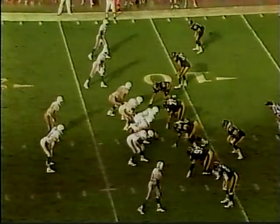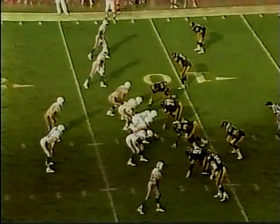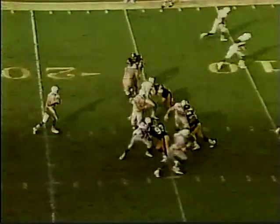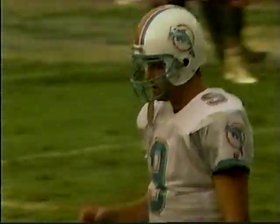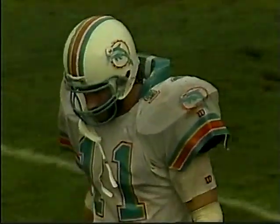The ball at the Pittsburgh 12. And Sequels looking for Jensen. Well, it looked to me like that ball might have been tipped. Gerald Williams was covering Jim Jensen, and it looked like that ball was tipped right at the line of scrimmage. Not sure. So Pittsburgh will take over, and we'll take a break. Back after this.